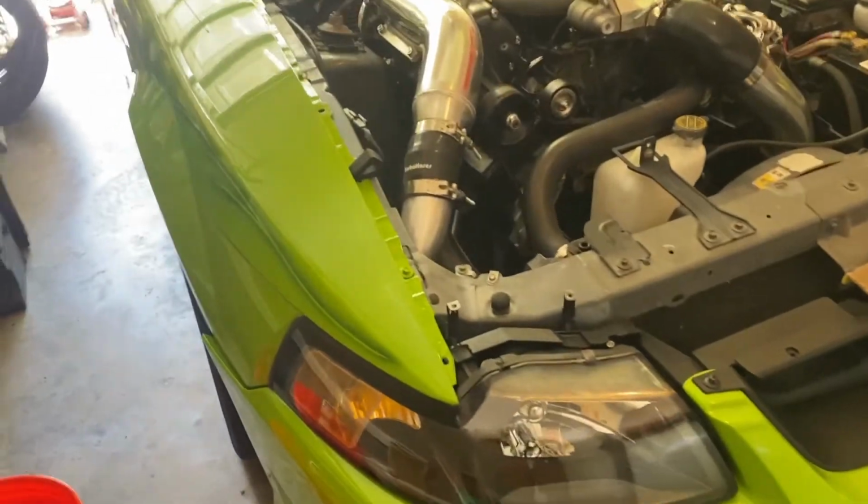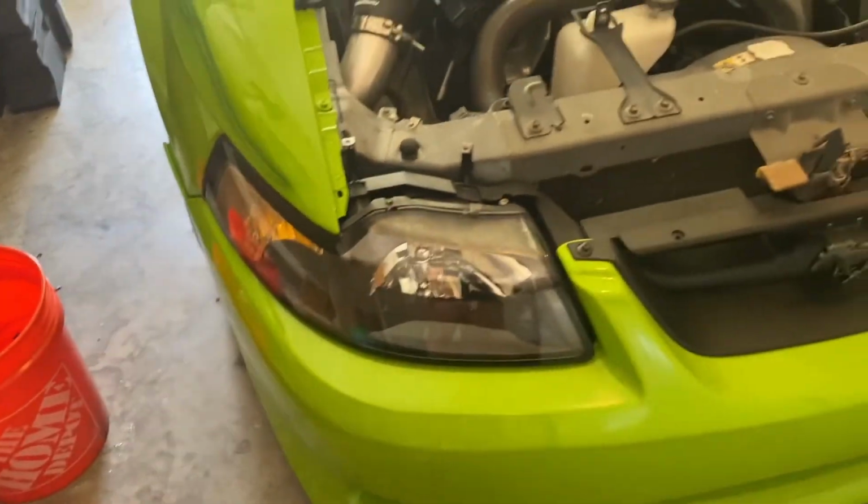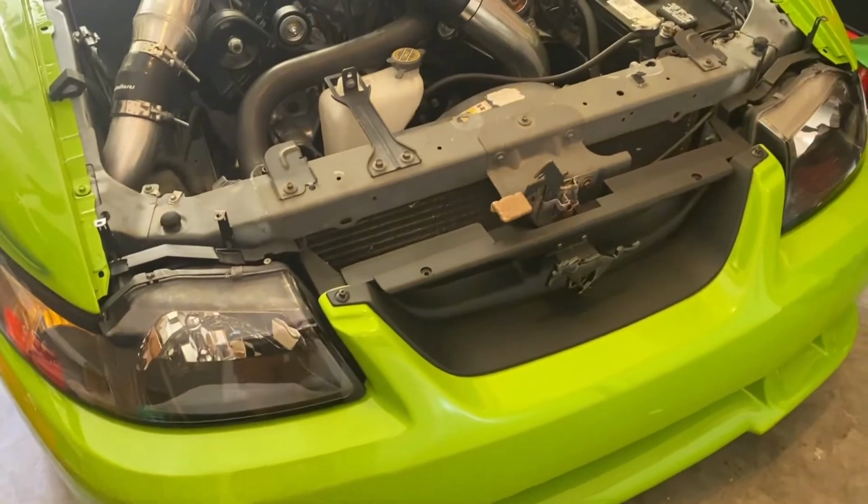I know you may notice that doesn't look like it fits very well. That's actually just because it's not fully bolted in yet, but it fits pretty nice when it's actually tightened down.